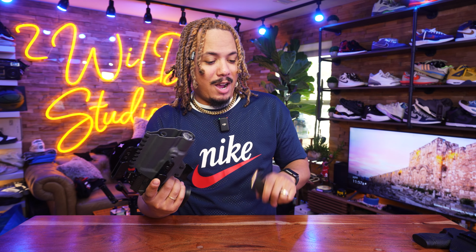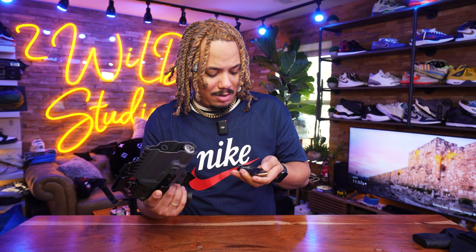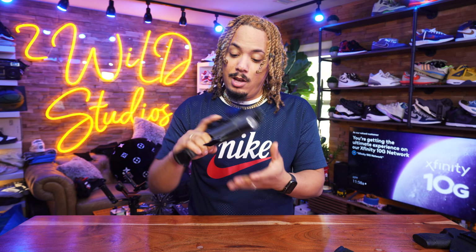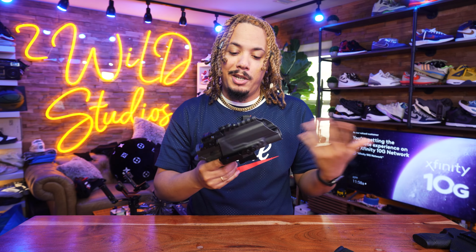And 17 rounds, I believe this is 17, right? 17 rounds on this. When you've got a Macro with 17 and it's way more concealable, you're going to take the Macro over this more than likely when it comes to concealing. Now, if you're a big bubba, maybe you can get along with it, but for me, this is like a weight, for real.